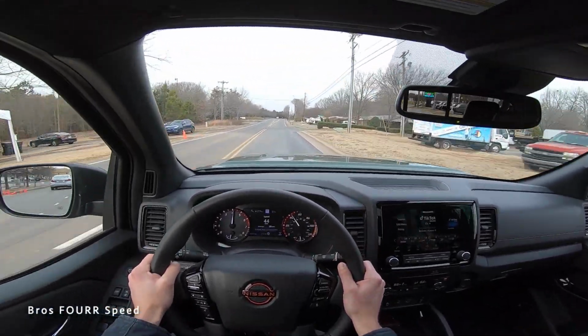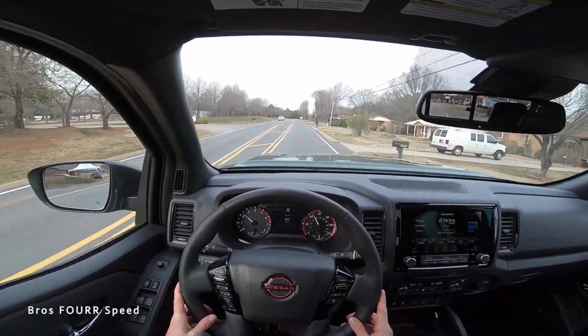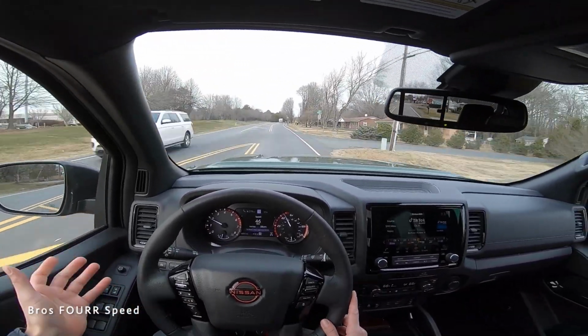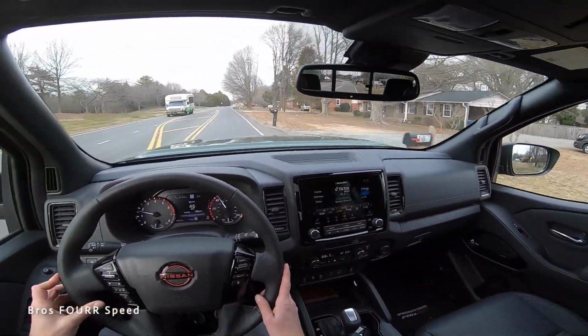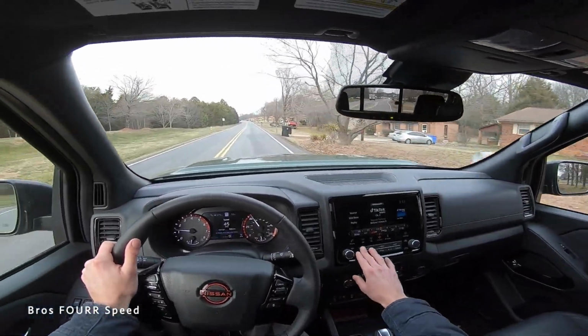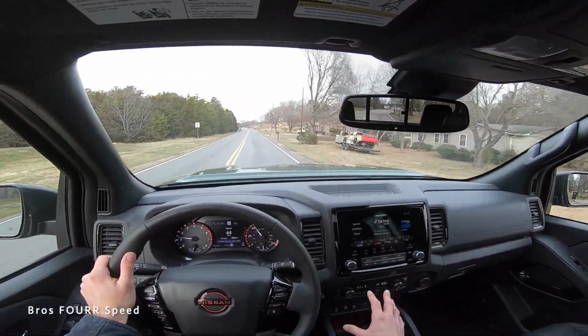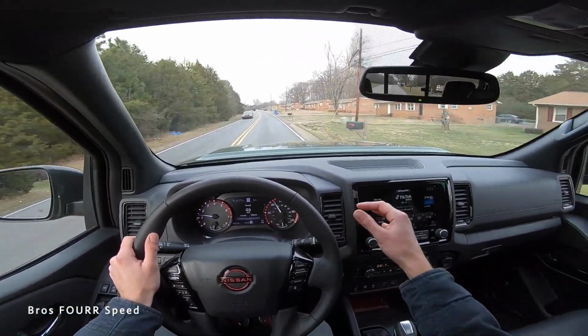The suspension and everything is nice and comfortable. The Bilsteins, of course, are going to do a really good job. So overall ride quality, this is a nice truck to cruise in. I have no complaints there. I do really like this interior. It's really easy to navigate the whole screen, and all the buttons and everything are simple. When you are at slow speeds, we have a 360 top-down view camera. We have front view camera, rear view.